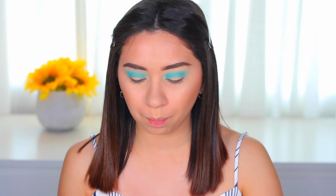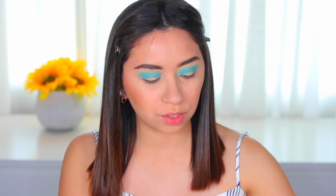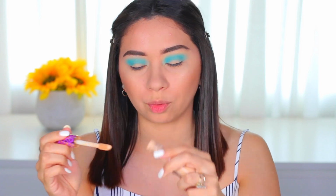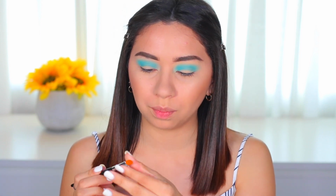And then I'm going to use my new brush right here that I got to try out for a cut crease. This is the brush 18 by Anastasia. I'm going to use my Tarte Shape Tape to create my halo eye. Just a little bit like that. It seems like it's going to be pretty good.